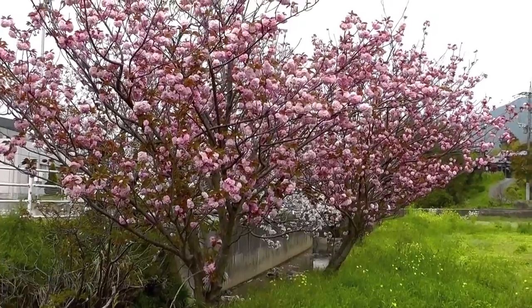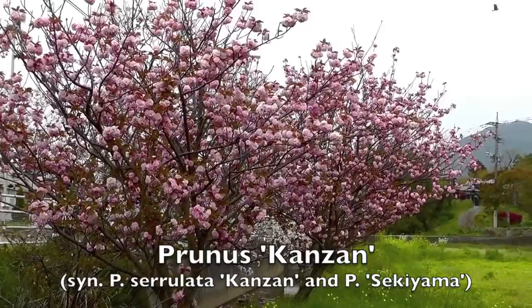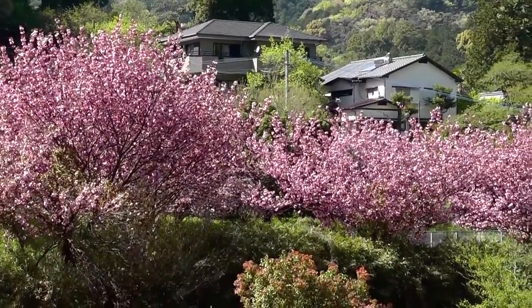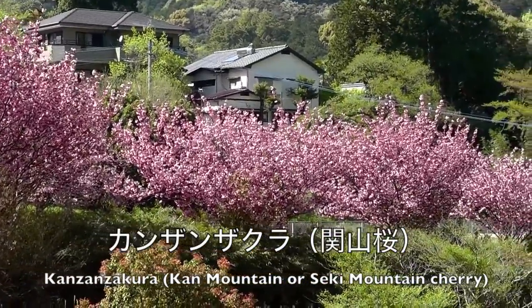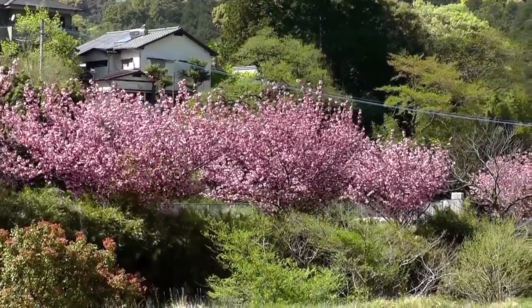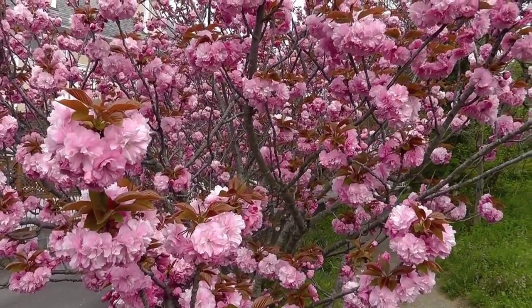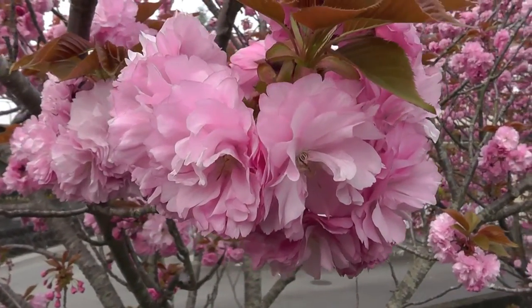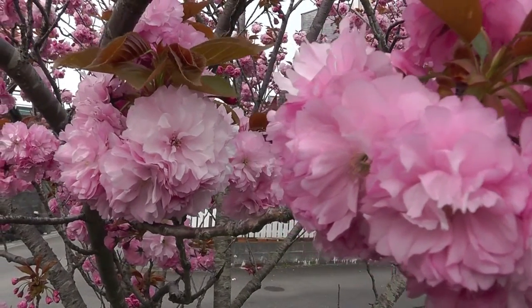Probably the best-known Satozakura is Prunus kanzan, a very large-flowered variety. It is one of the more commonly planted cherries in Japan as well as in the Western world. It is also sometimes called P. sekiyama, an alternate reading of the Japanese kanji characters. The crowded flower clusters are 4 or more inches across and are accompanied by the newly emerging bronze-colored leaves.